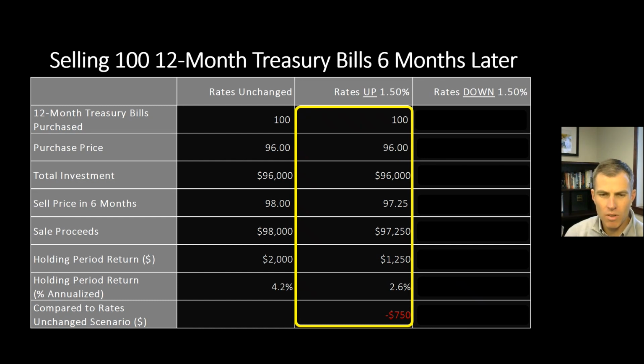Now here's the number that I want you to walk away with. Relative to the base case of $2,000 over that 6-month period, your return here in dollars is $1,250. So that's a delta of $750. That gives you a sense of the magnitude of what's at risk here.